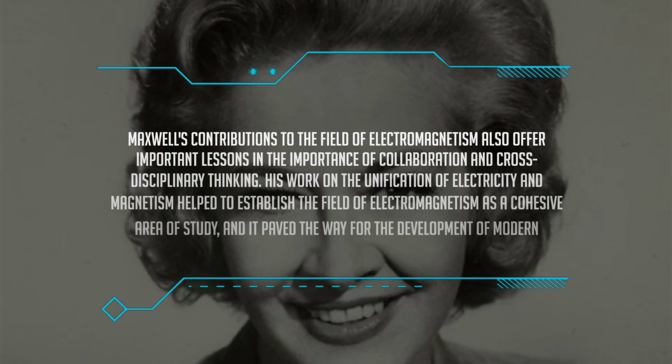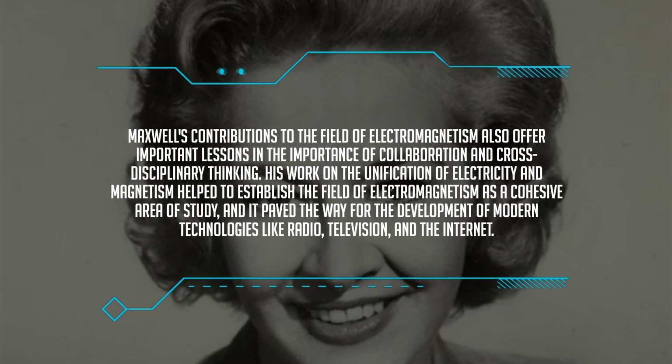Maxwell's contributions to the field of electromagnetism also offer important lessons in the importance of collaboration and cross-disciplinary thinking. His work on the unification of electricity and magnetism helped to establish the field of electromagnetism as a cohesive area of study, and it paved the way for the development of modern technologies like radio, television, and the Internet.